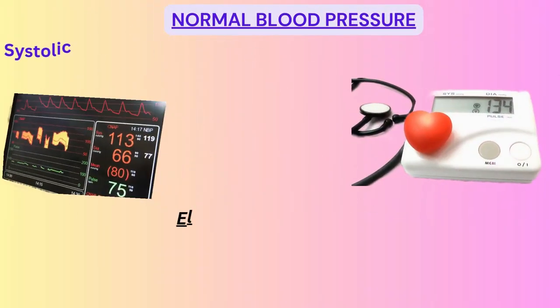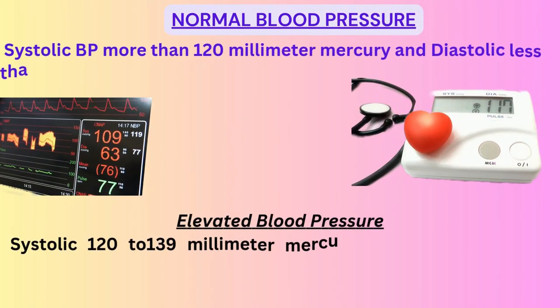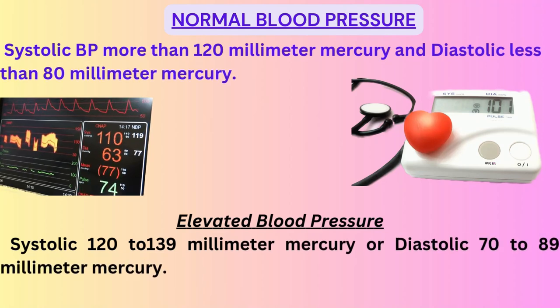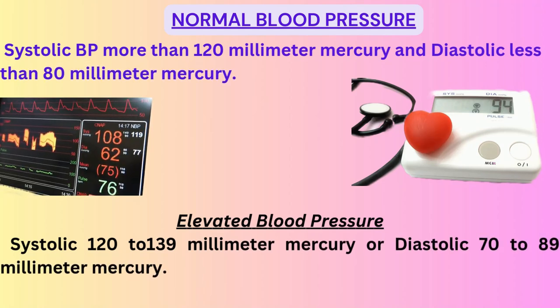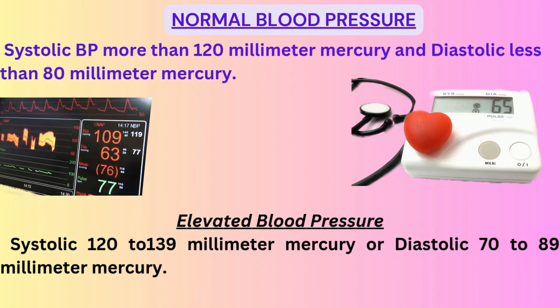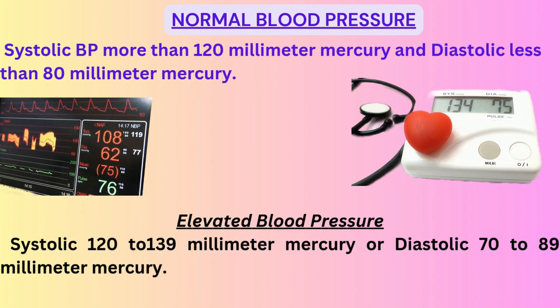Normal blood pressure: systolic BP less than 120 mm Hg and diastolic less than 80 mm Hg. Elevated blood pressure: systolic 120 to 139 mm Hg, or diastolic 70 to 89 mm Hg. This new category identifies individuals at increased cardiovascular risk who may benefit from lifestyle modifications and possibly medication.